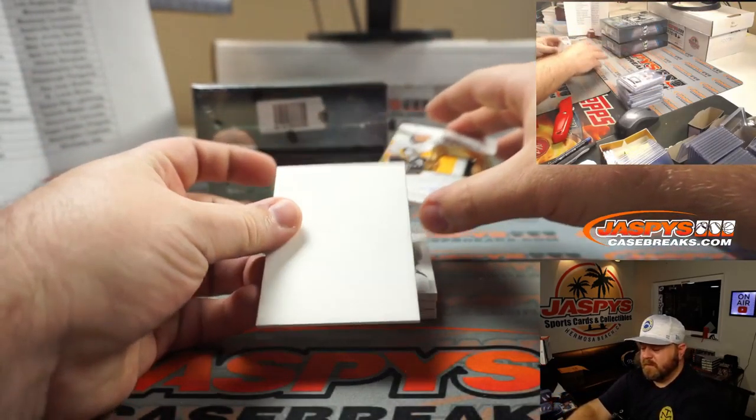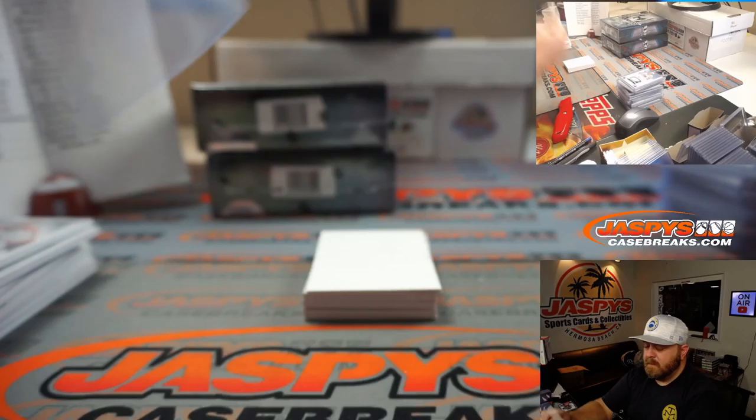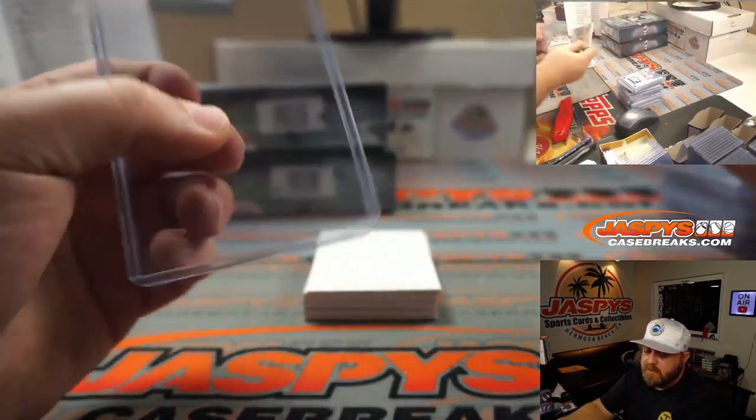That's what I thought. I thought it was coming out pretty soon. Jake Guentzel, three-color patch auto, 21 out of 50 for the Penguins. We had the day with the cup earlier for him. Now you got a nice patch as well. Penguins, Danny Giansopoulos.